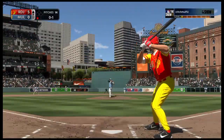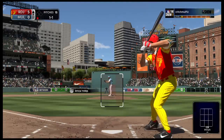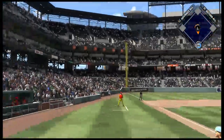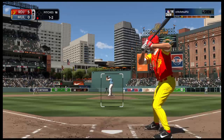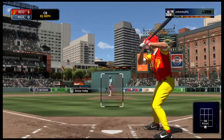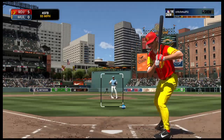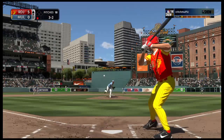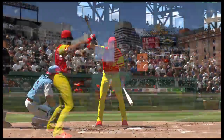The 0-1. And now a curveball that bounces up to the plate. It's 1-1. And he fouls this one off. The 1-2 is a curveball taken low for a ball. He's got him on the ropes at 2-2, but I don't think he'll try to get him out with another curveball. He's seen it already a couple of times, so it's not going to surprise him anymore. And that's low, ball 4.